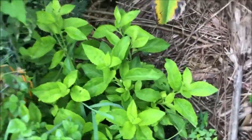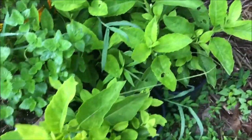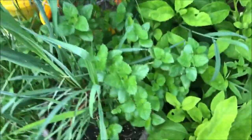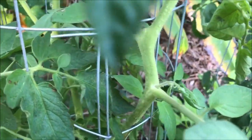Over here, the future of my consumption, longevity spinach. I got those and they were just sticks in the mail. This is a gift from a friend from church. It's lemon balm and some lemongrass. There's a couple of 3 tomatoes that we just harvested. Oh, there's one back in here that's ready to come off. Let me see.